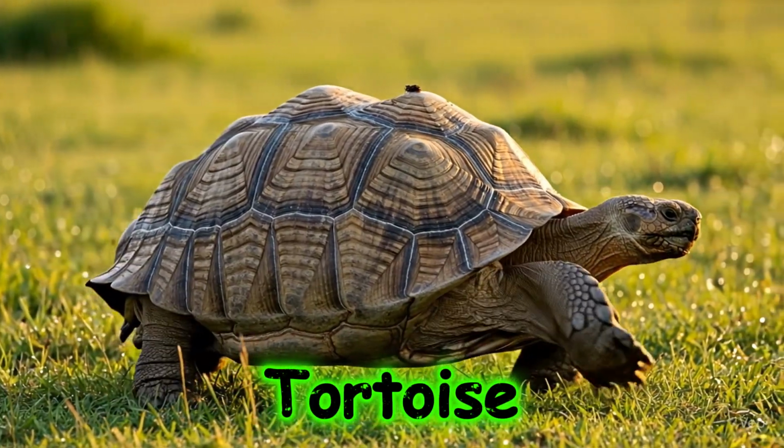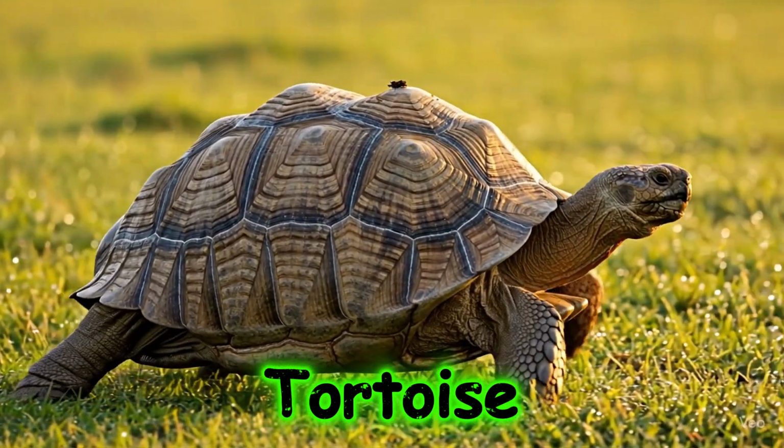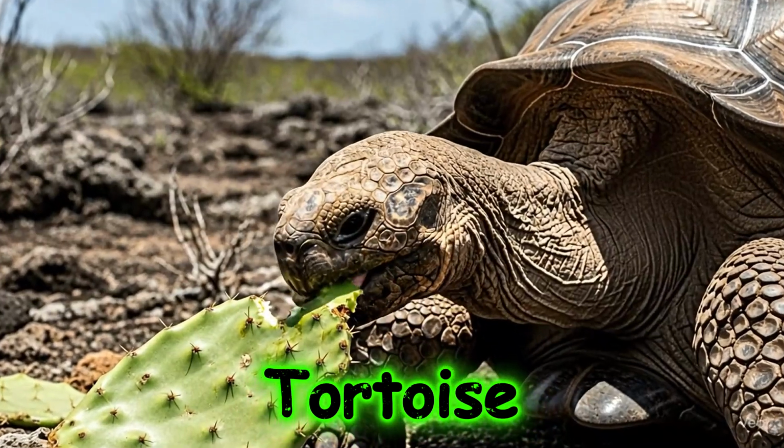Clunk! It's the tortoise. It carries its home on its back. Slow and steady, it lives for decades.